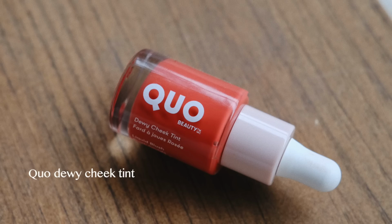It is the Quo Beauty Dewy Cheek Tint. Does it sound a little bit familiar? As you can see, it's a similar kind of style of bottle. You have a nice little dropper here. There it is on the back of my hand. You blend it out just like you would with the M Cosmetics one, and it gives you the same kind of wash of color with a really beautiful glow. They're basically dupes for one another. There's really not much more for me to say about it because everything that I said about the M Cosmetics one pretty much applies to this as well.